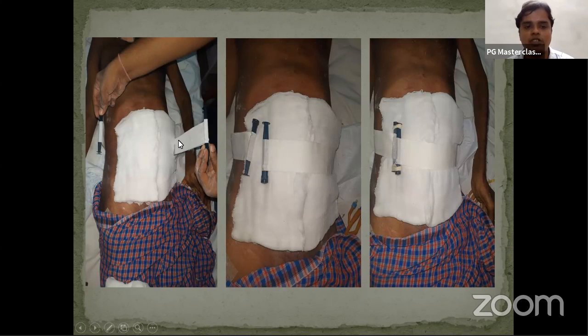And we create an artificial belt with the help of two pistons, and we tie the two pistons at both hands with a rubber band. If the wound is heavily exudating, then we can do the suction after opening the belt, sir.